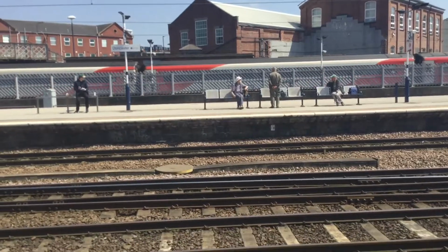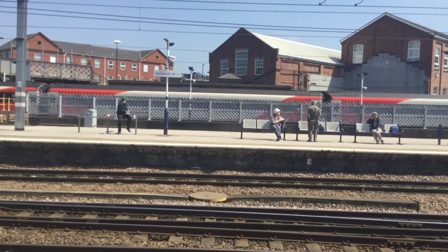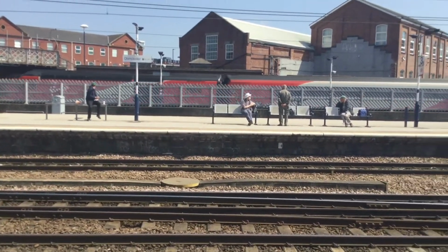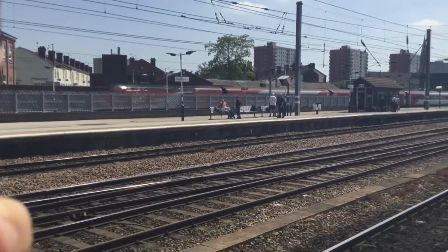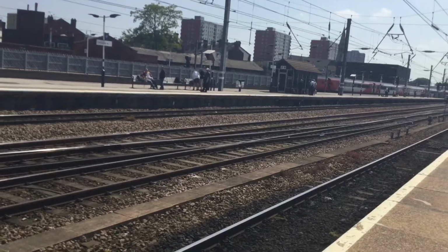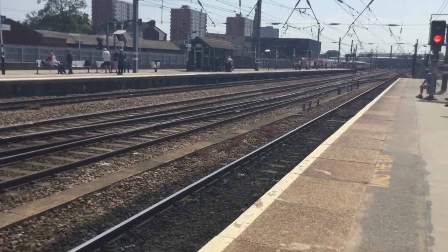It's not called Virgin Trains, it's called... It is. Virgin Trains. Virgin Trains is West Coast. Oh, VTEC, sorry. Call it what you want, really, innit? 43311 on the rear to London King's Cross. So, well, there's a class 91 coming up as well here now.